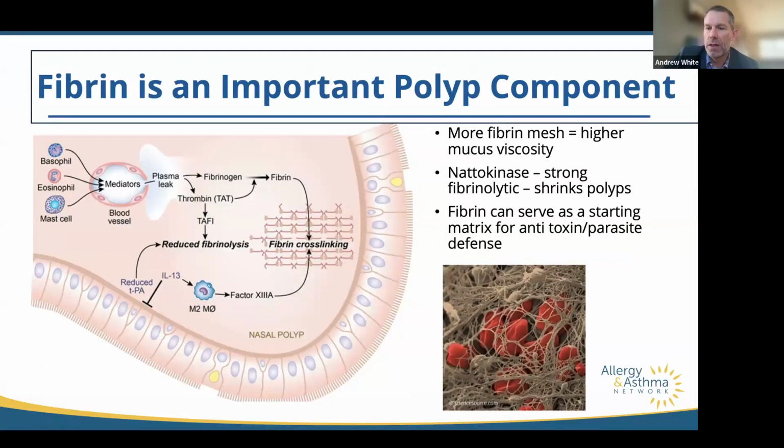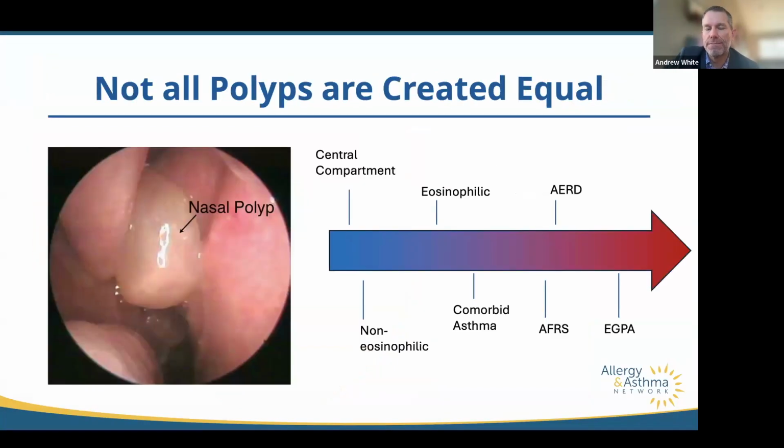Polyps are full of fibrin. Fibrin is actually coming from serum that's leaking into the tissues because of inflammation. And then in patients that are prone to this, under the influence of eosinophils and M2 macrophages, you're going to cross-link fibrin. Turns out that if you take a polyp out into the lab and you put a strong fibrinolytic on it, you can just shrink and dissolve the polyp. So it really reinforces how important this particular process is. And we don't think about this as much in a lot of the other allergic diseases that we treat.